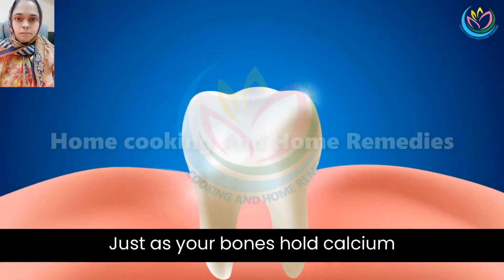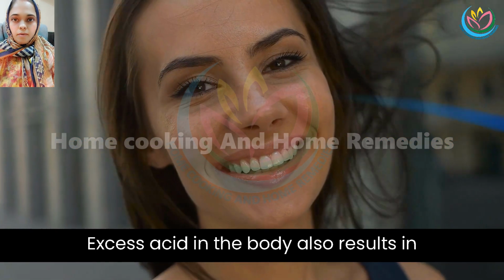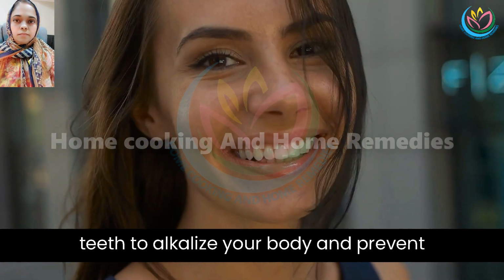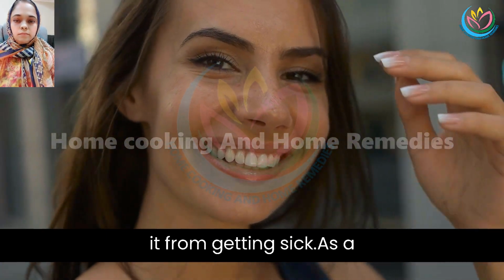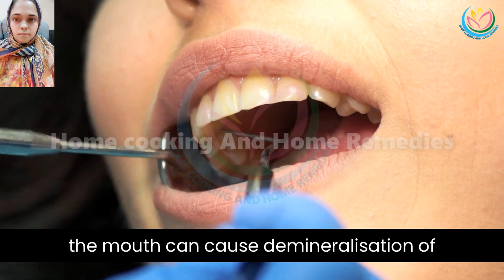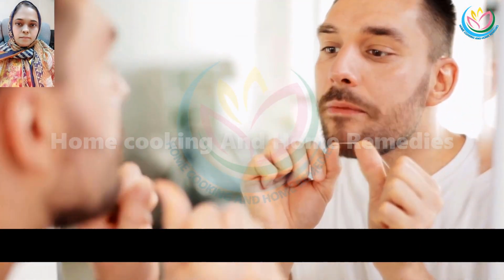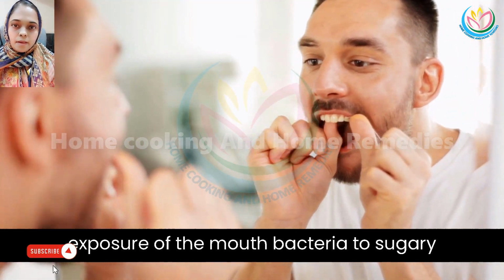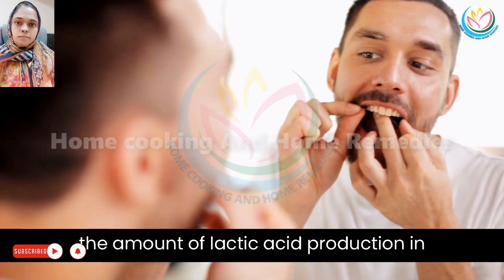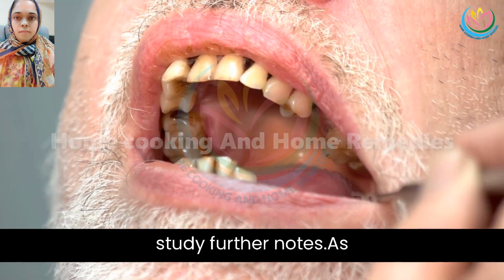Just as your bones hold calcium reserves, so do your teeth. Excess acid in the body also results in your system pulling calcium from your teeth to alkalize your body and prevent it from getting sick. As a dentist, I know that low pH levels in the mouth can cause demineralization of the tooth enamel. Further exposure of the mouth bacteria to sugary sweet foods and beverages can exacerbate the amount of lactic acid production in the mouth, resulting in cavities, the study further notes.